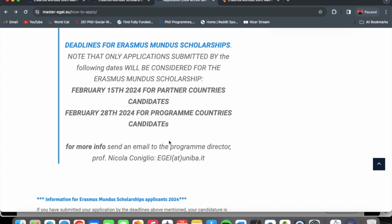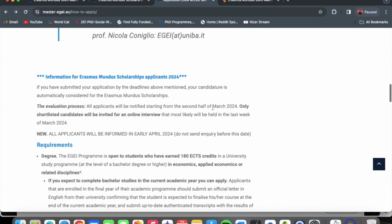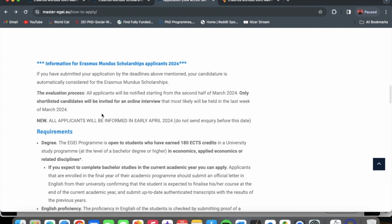Ghana or countries from the global south that are not part of the European Union are known as partner countries. So our deadline here is what? February 15th, 2024. So just bear that in mind. By February 15th, 2024, you have approximately 2 weeks to apply for this program if you are interested. Okay, so we keep on reading the information for Erasmus Mundus scholarship applicants for 2024.